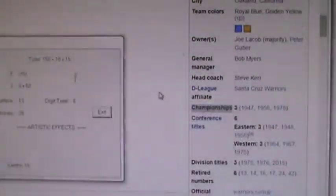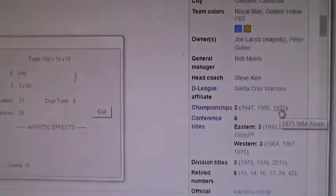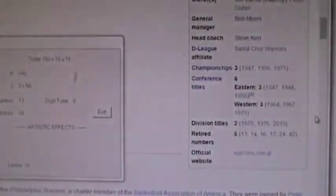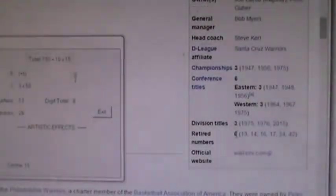Ooh, it's like I said, there's only one thing better than 1. And that's, so they've won 3. The last one was 39 years ago. They've won 6 conference titles, 3 in the East and 3 in the West. How is that possible? I don't know. And they even have 6 retired numbers in 3 divisions. You're just like, how many 3s can come at you?